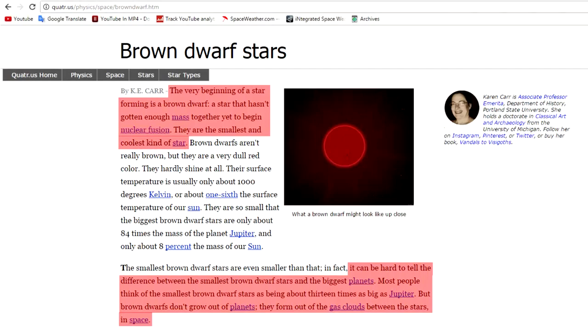But brown dwarfs don't grow out of planets. They form out of gas clouds between the stars in space. So here's another article that is corroborating the idea that a brown dwarf the size of Earth is basically not going to happen. That's why we differentiate between the two classes of planets and brown dwarfs. So basically what we're seeing here is that a brown dwarf is always going to be bigger than a planet. This article states that even the smallest brown dwarfs are about 13 times as big as Jupiter.